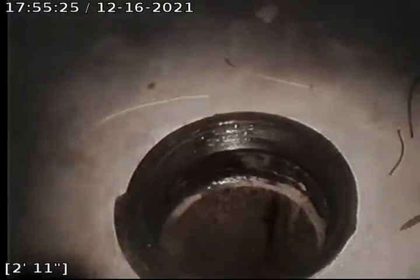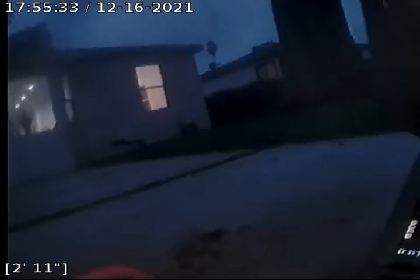Okay, so we located ourselves to the front of the house. This is the front of the house, and in the middle of the driveway there's a 3.5 inch ABS cleanout, and we weren't able to get all the way up to the 3.5 inch cleanout. We were 10 feet shy from over there, and now we're just gonna pop in here and continue to go down.